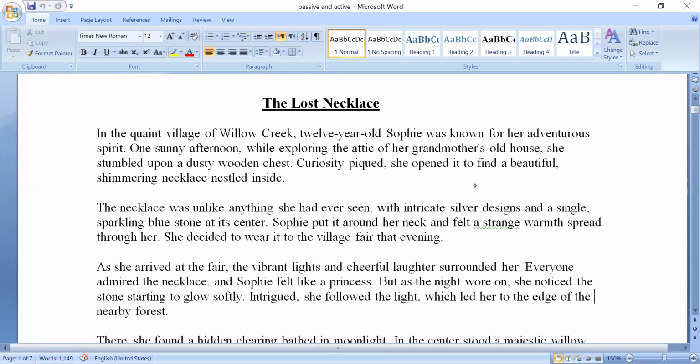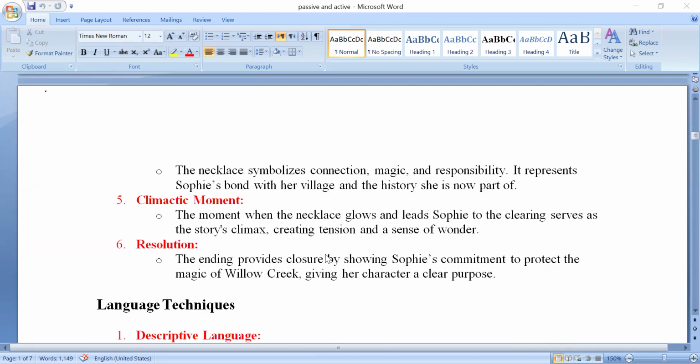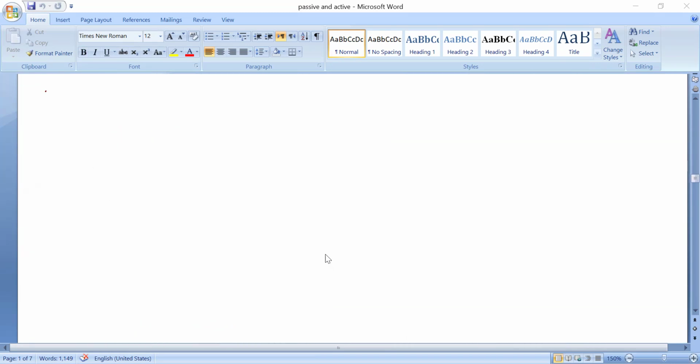Comprehension of the lost necklace. Yeah, the lost necklace. Anyway, this is not a comprehension. Okay, this is a story. We will study story writing today, inshallah, narrative writing. But before we start talking about narrative, let me ask you a question. What do you know about narrative writing? Refresh your memory and your mind and tell me what you know about narrative writing.